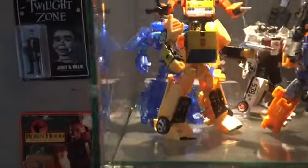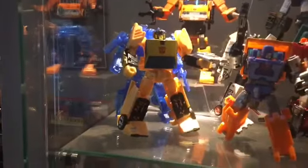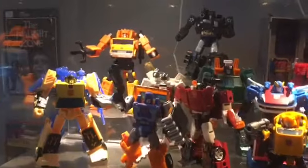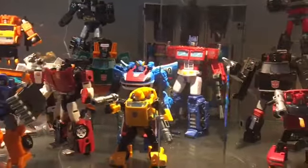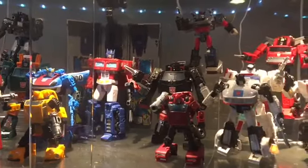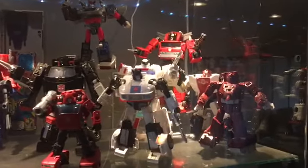And then here we got the Autobots. I went with the translucent blue from Mirage just because I'm not going to have both of them, and I'd rather have a translucent one. I love translucent and glow-in-the-dark figures. This is kind of like my version of the Ark crew, like the first crew that came to Earth.